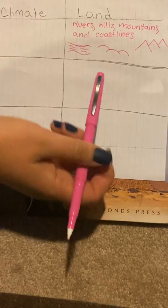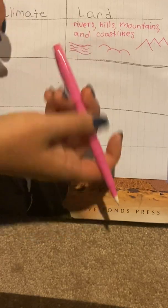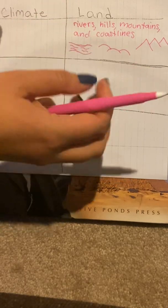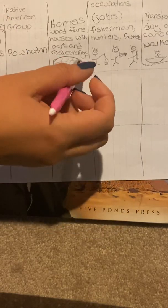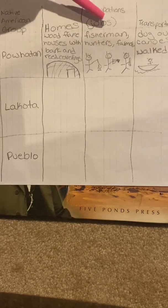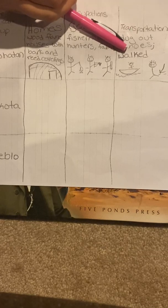Okay, it's also important to know that the Powhatan used what they had available on their land, because that's what helped shape their transportation, their occupations, their homes, and even the food they ate. Because of the type of land that the Powhatan lived on, that's how they were able to build their homes, have the different jobs they had, like fishermen, because they were along rivers and bays, and use the type of transportation they had, like dugout canoes. So that was all due to the land that they lived on.